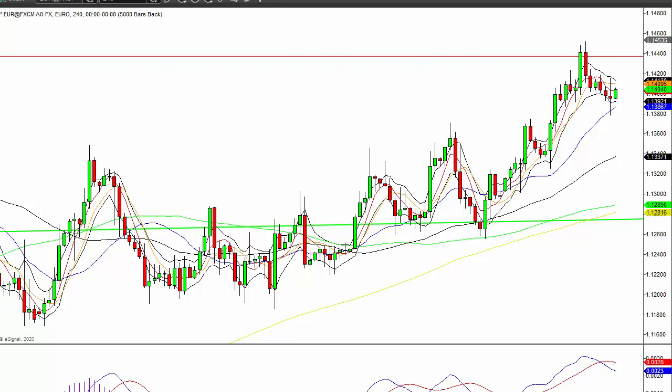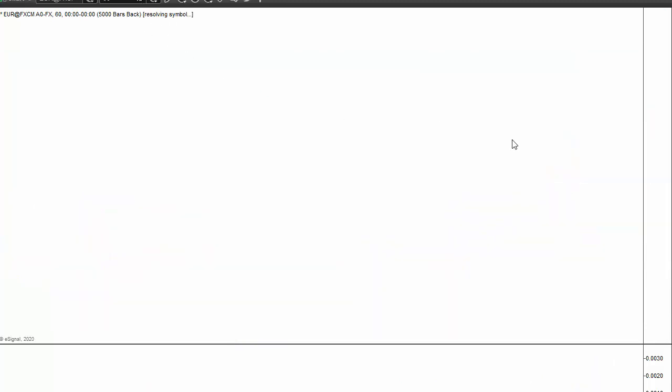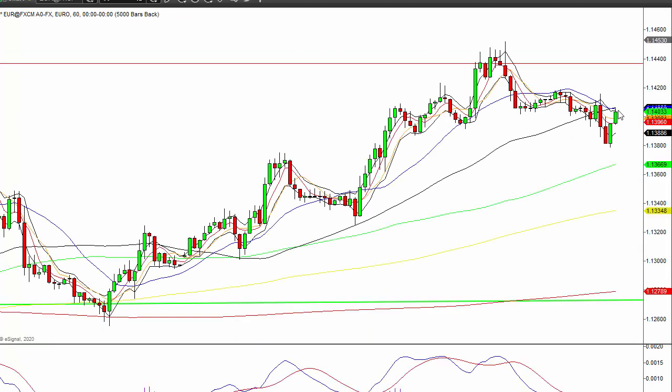I just want to keep my options open, but preferably coming down to the hourly chart, if we have a bit of a shoot up in the 114.20 plus zone, then I'll be looking for opportunities to get long. So that's going to be the plan. I'll press pause for now.